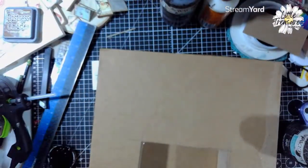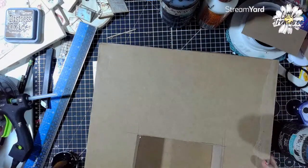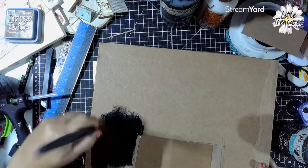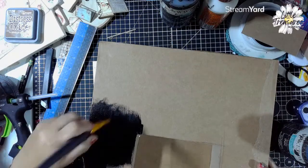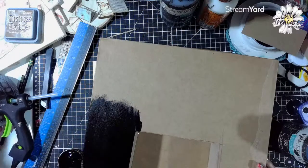And I'm using a big brush or semi-big brush. I don't have anything bigger than this. And just, the reason for painting the whole thing black, so when you do the bricks, the black is basically the grout line. So you don't have to worry about filling in the grout line afterwards.